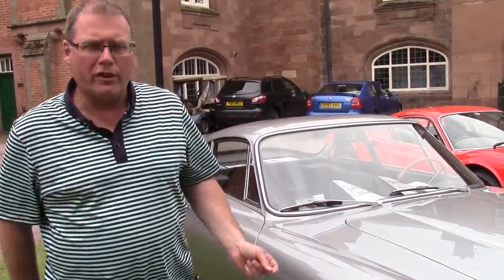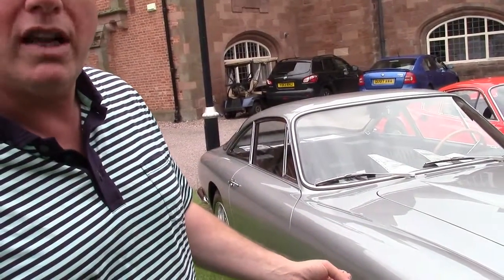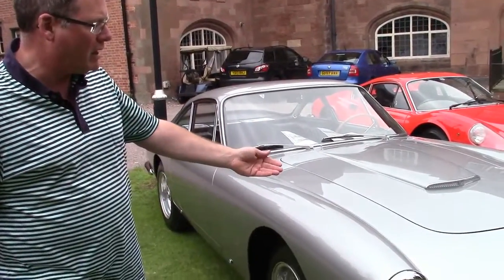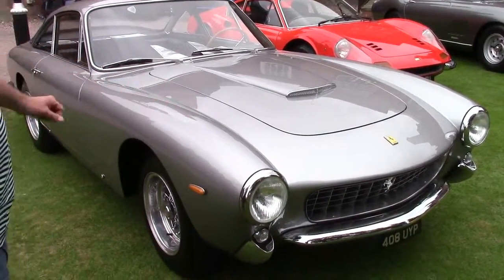Pride of place among the Ferraris goes to this 250 Lusso prototype, restored in every detail to showroom condition, and now with a price tag that's phenomenal. But the thing about this car is it's been a labour of love, and it really is so beautiful.